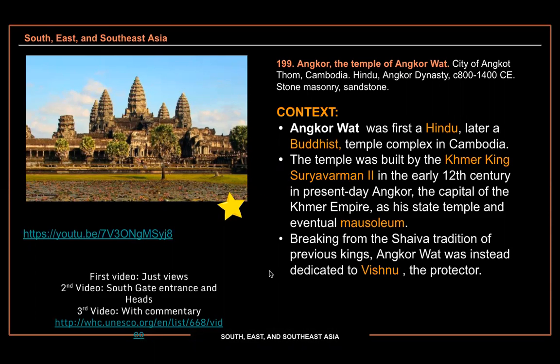The temple was built by the Khmer king Suryavarman II in the 12th century in present-day Angkor, which is the capital of the Khmer Empire. This was a temple that was dedicated to Hinduism, then later Buddhism, when we get Jayavarman VII. But then it also eventually became his mausoleum. So Suryavarman II is also buried here.